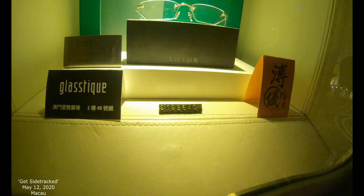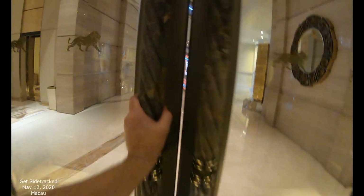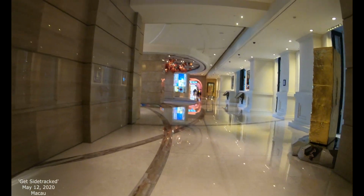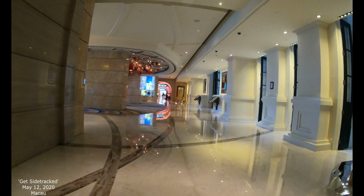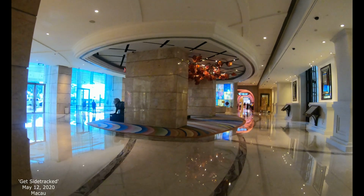Wow. That price tag is 193,000 Hong Kong dollars. Divide that by 8, 16, so $20,000 glasses, 20,000 American dollars.